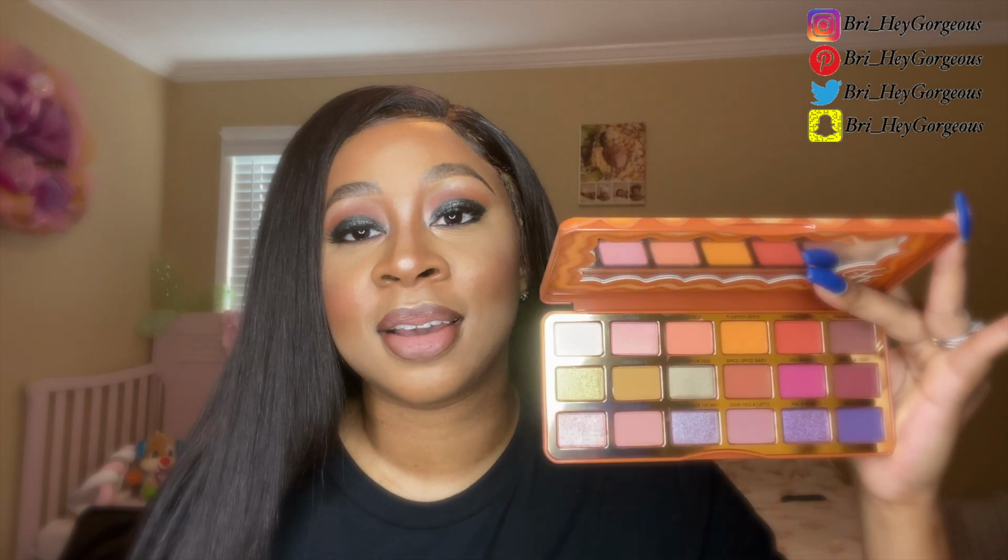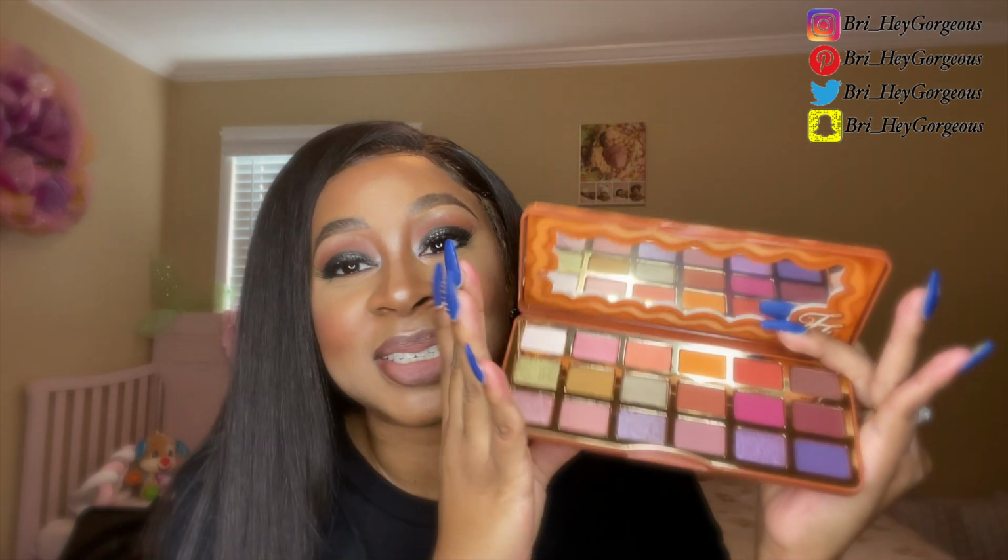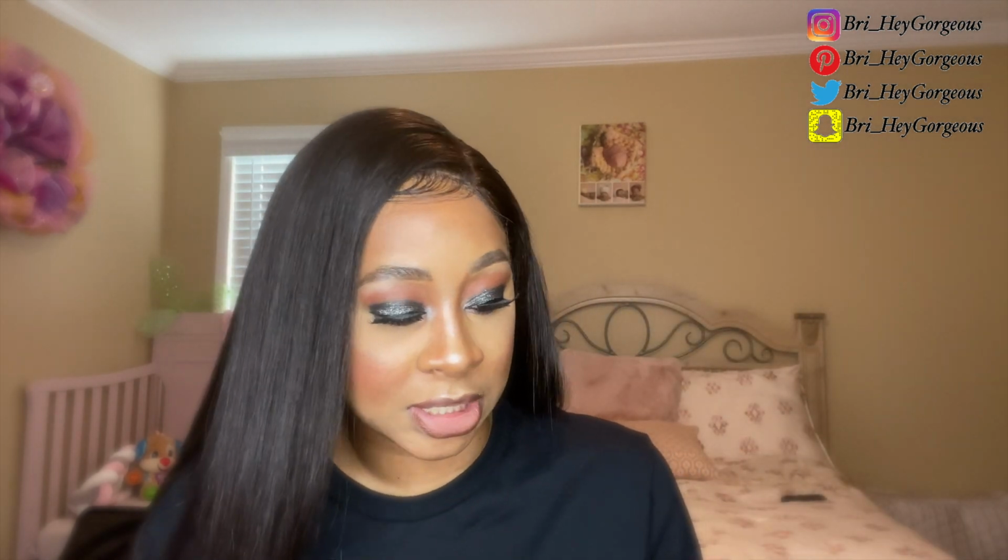Yo, look at it, fall colors. It doesn't put me in the realm of pumpkin spice though, except for these colors here and these colors here, but it doesn't give me the pumpkin spice vibes. But I love these colors, I love these colors. And of course the packaging is cute. I wonder if it smells like chocolate like the other palettes. I really was wondering that because I have a couple of Too Faced palettes and I wonder do they smell like chocolate like they always do. Smells like chocolate. Let's see some colors.